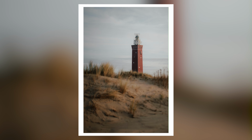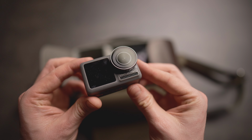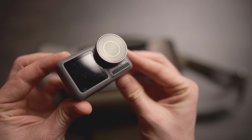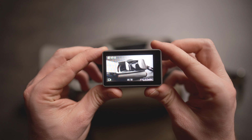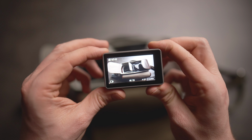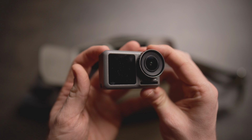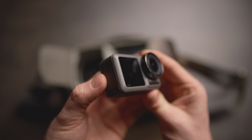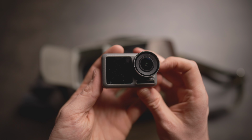In regards to the OG Osmo Action, I just love it for the type of POV photography video that I like to do, because the field of view on that camera is just a lot tighter than it is on all of the models that came after it. Now I do understand that having a wider field of view is better for most action cam type of things, but for this specific type of video, I genuinely prefer to have this more narrow field of view. Anyway, that's that, my friends.